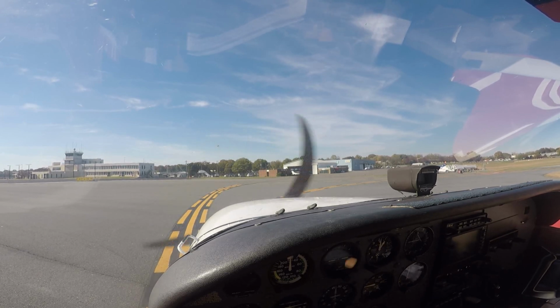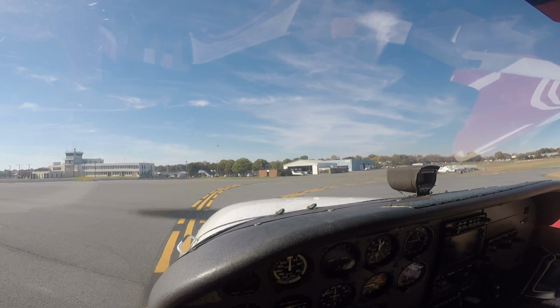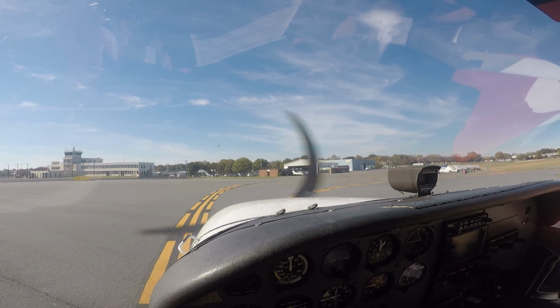There you go. And Tower, Flexjet 520 is with you, inbound visual 33. Flexjet 520, Winston Tower, runway 33, clear to land. The wind is 250 at 10, gust 15. Roger, clear to land for Flexjet 520.